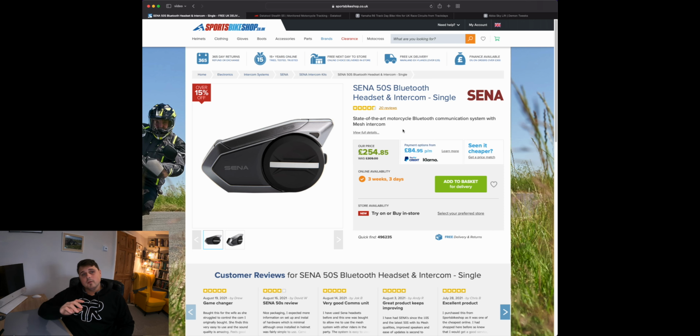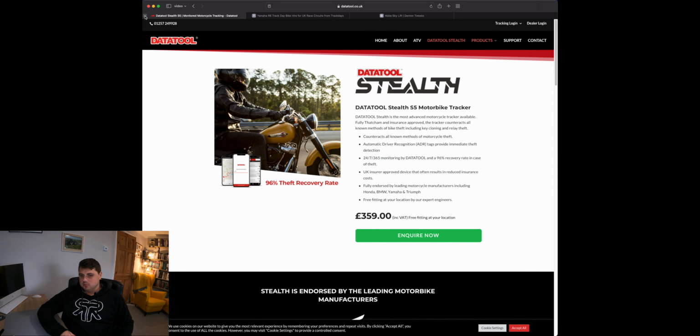Me and Zoe, we both got the Sena 20S, and I tell you what, it makes riding so much nicer, especially when you are riding with someone. It's nice to just be able to talk to them rather than trying to communicate with hands or shouting at each other at traffic lights, which if you haven't got intercom, you know what it's like. Okay, so as you can tell, we are starting to get up there in the price range.